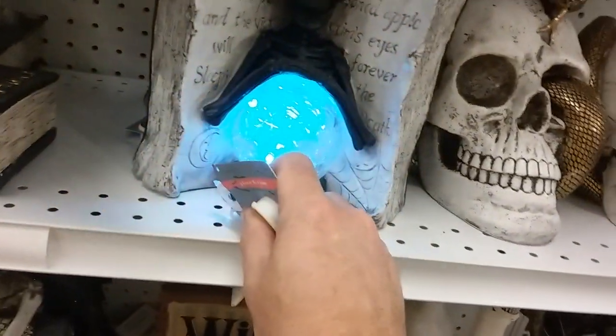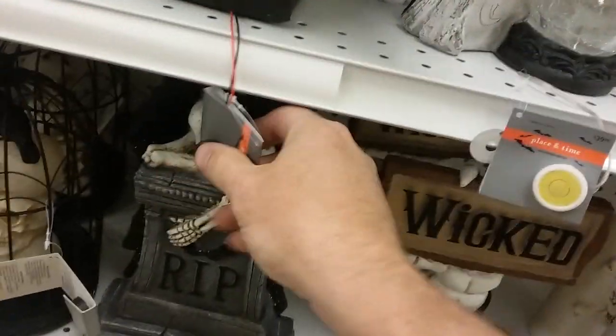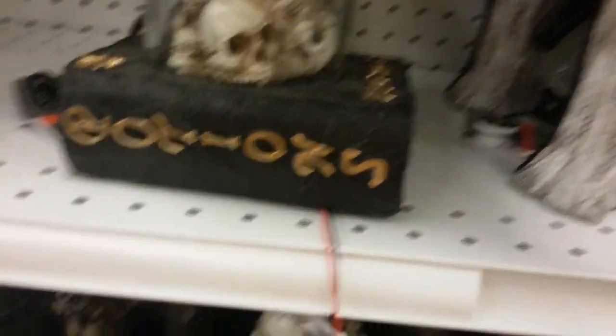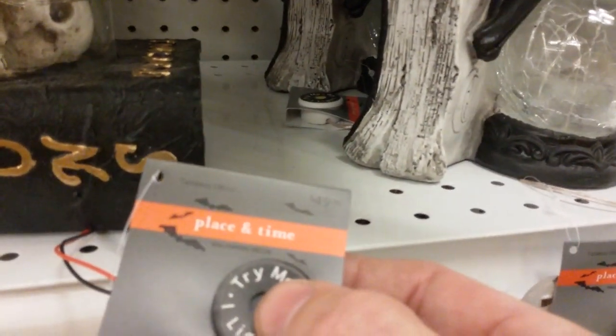A little book with a skeleton in it, different variation. He's $39. They brought this back this year. The skull's in the potion bottle. How much is that? $49.99, $50, and no way in hell. What is this, some kind of little inverted upside down skeleton?